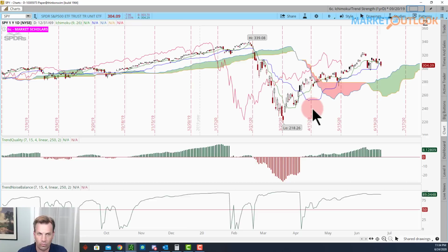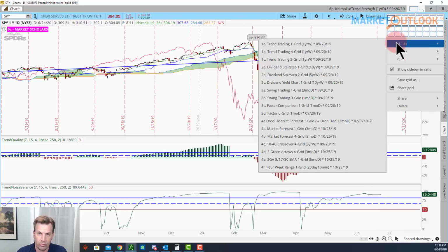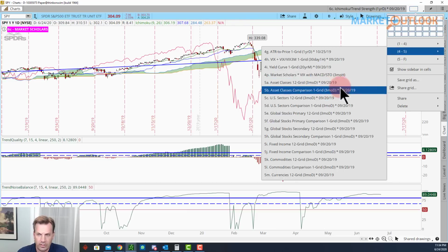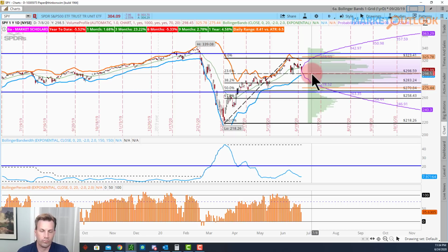You look at the Ichimoku cloud, and we're easily above the cloud. We're only dipping below the blue line, which is very similar to a 3 red arrow pattern. We still have a very strong trend according to these 2 indicators. You look at the Bollinger Bands, and you can see, like I said, we're not through the value area yet, but we're above the point of control with some very strong support below us. So, again, we've had a decline, but not a significant enough decline to suggest that we should be more bearish.